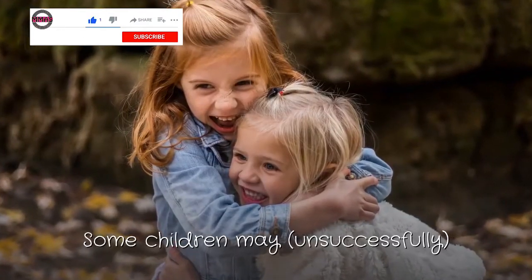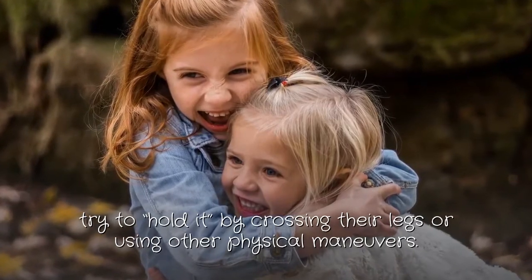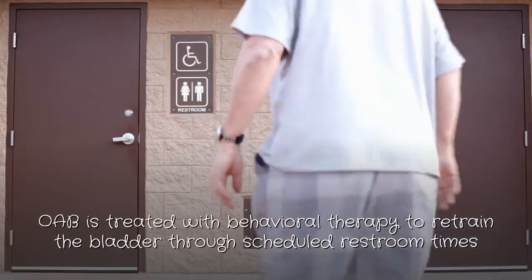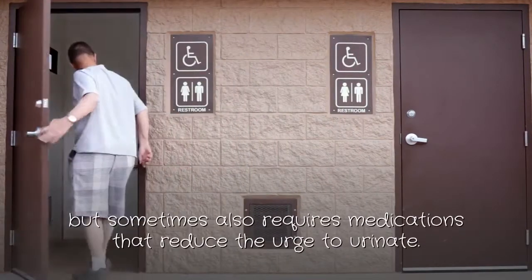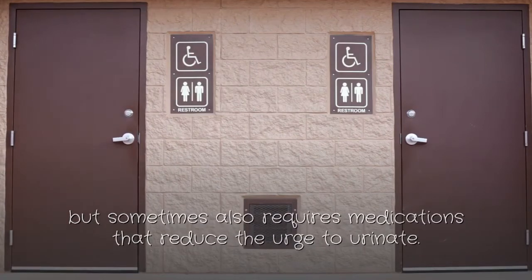Some children may unsuccessfully try to hold it by crossing their legs or using other physical maneuvers. Overactive bladder is treated with behavioral therapy to retrain the bladder through scheduled restroom times, but sometimes also requires medications that reduce the urge to urinate.